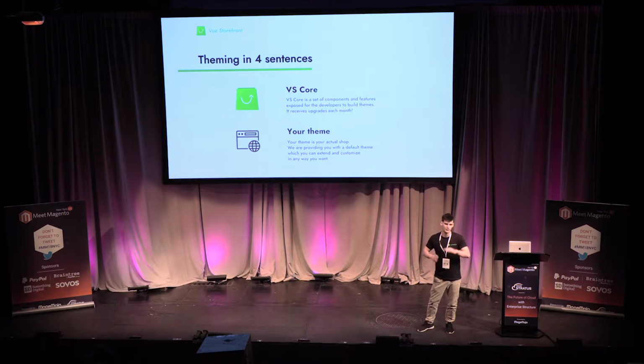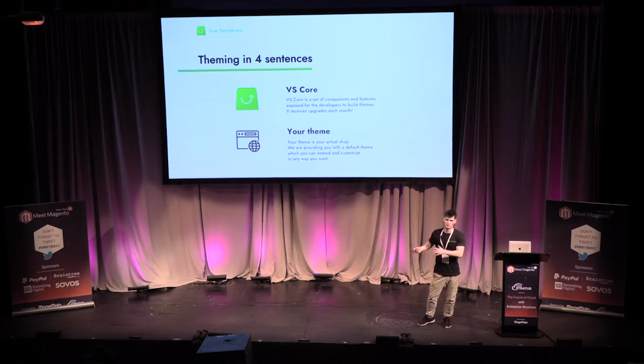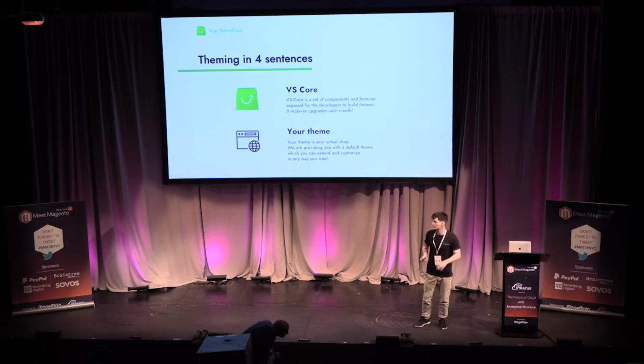In short words, there are two parts that you need to be aware of. One part is the theme. It's basically your shop. It contains markup, styles, some custom application-specific logic. But the second part is Vue Storefront core. Vue Storefront core is a totally upgradable part that you shouldn't touch. You can extend it from the theme. You can make use of this. Basically, it's this framework. It's a set of tools that you can use inside your themes to make all of this work. In your theme, you're making use of these functions. You can override them. You can extend them. But the core itself is upgradable.